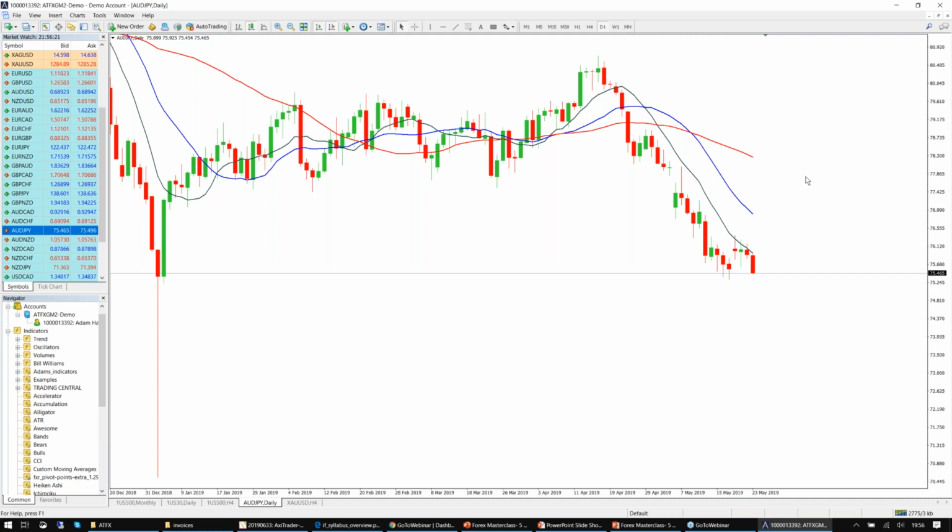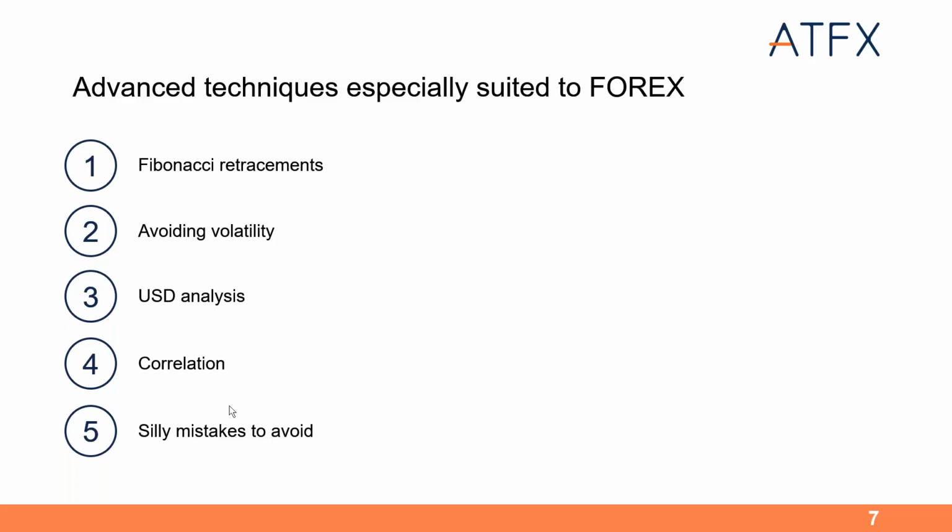So if I want to short the Aussie dollar, that's actually high probability of success because all the Aussie charts are trending low. So let me go back to the charts, because the point that I wanted to show you was understanding these different things. So correlation, okay, dollar analysis, correlation.